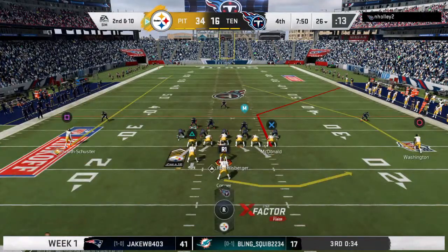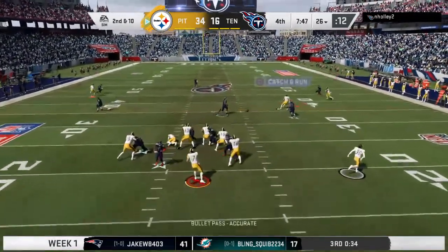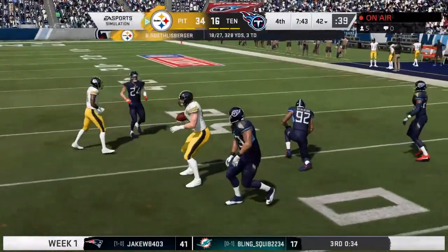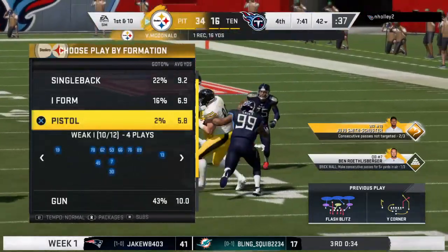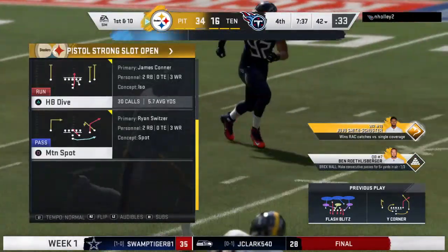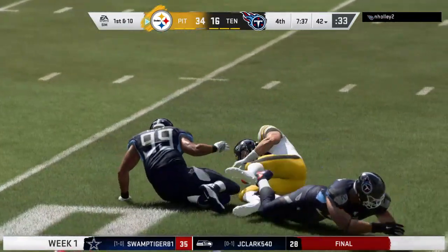2nd and 10 now. It's Roethlisberger. And he connects with Vance McDonald. And they get him down, but not before he takes it across the 40-yard line. 16 yards, a 1st down. He's played a great game. It continues right there, even with this lead, confident to throw the pass and have the reception made.